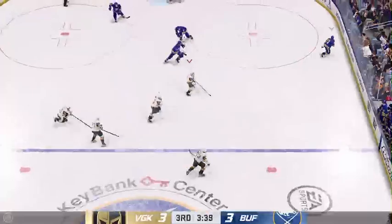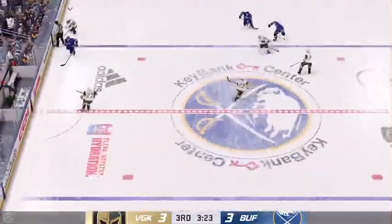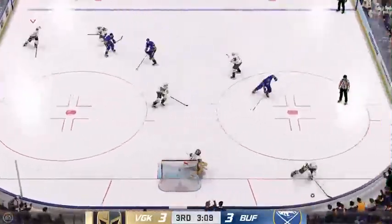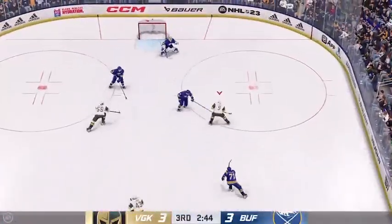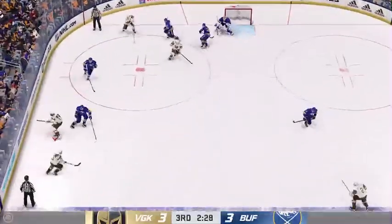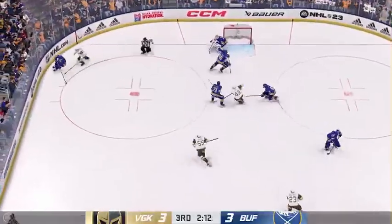Tries to feed it over to Olofsson. And he slides it quickly to Dahlin. Throws it in. The Golden Knights scoop it up along the boards. Gains the zone through the middle. Takes a shot. Oh, what a blocker save. He got all of that with the waffle board. Fires it. Airmailed on his part.